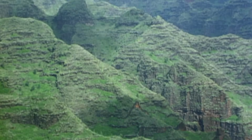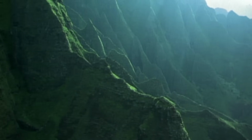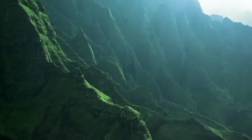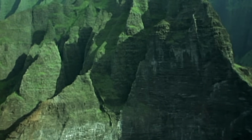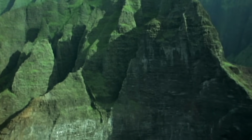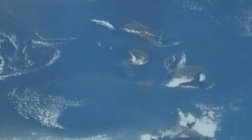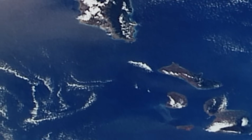Without Pele's presence, it's now being eaten away, eroded by wind and water into dramatic landscapes. These razor-edged cliffs of the Nepali coast reach up 3,000 feet from the sea. And as the island is slowly returned to Namaka, the sea goddess, it'll become like the islands further along the chain.